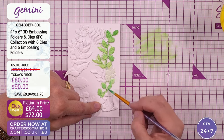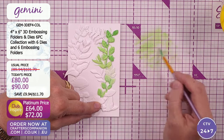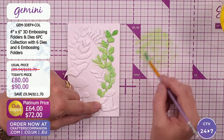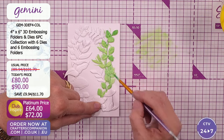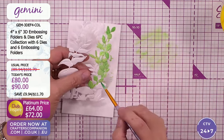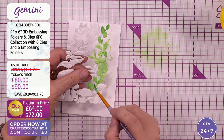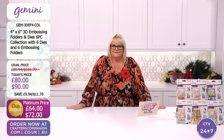So you can see I am literally just following the outline of the die cut and adding that paint on there. And then again, I'm just going to lift it and make sure I can see there. Okay, so I'm going to leave you to have a play with the colouring. I'm just going to hand over to our Debs for a second and we'll come back to this shortly.